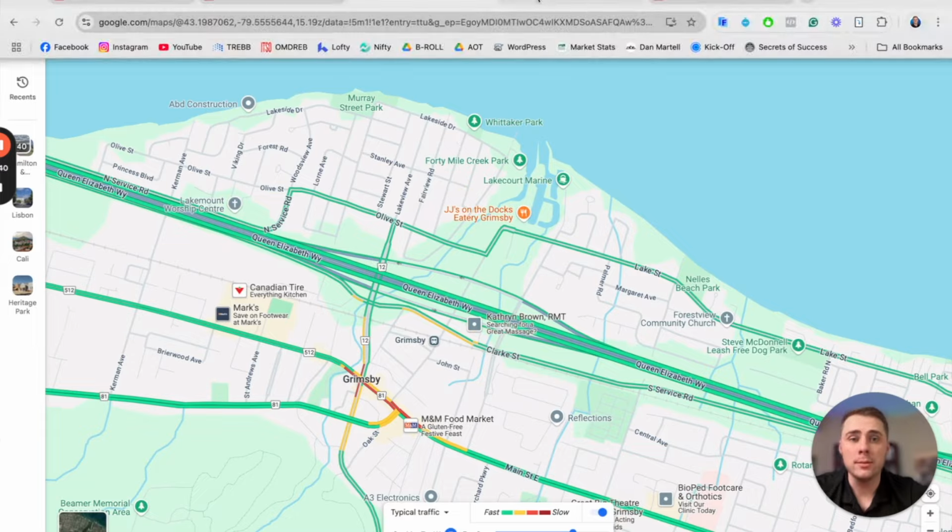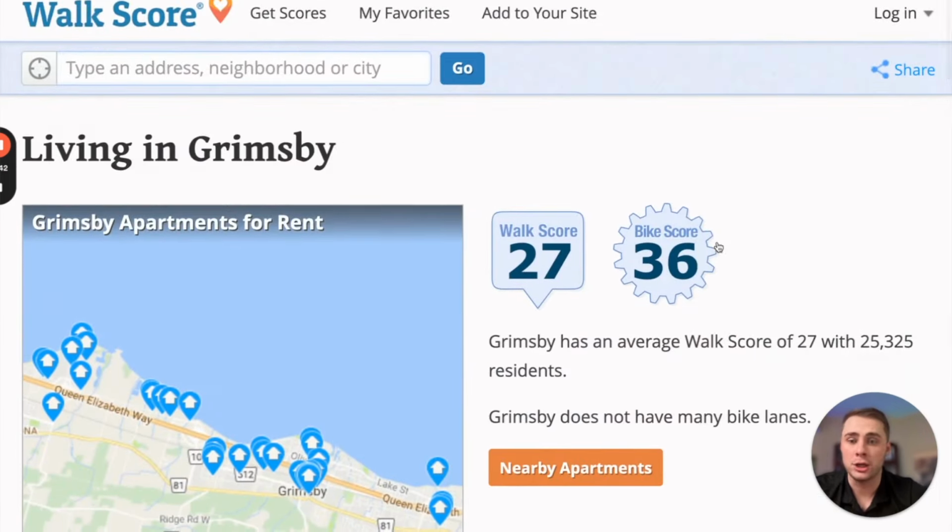Now, in terms of walking or public transit in Grimsby, first and foremost, as you see here, we have a walk score, we have a bike score, but we don't have a public transit score because there is no public transit in Grimsby.